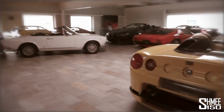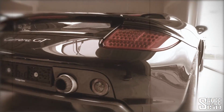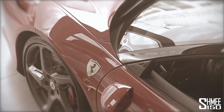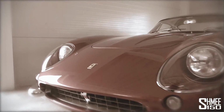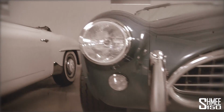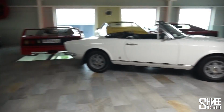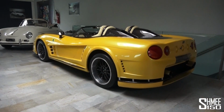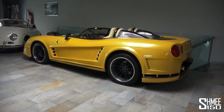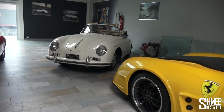Wow, this place is amazing. Let's take a little bit of a look around this showroom. And firstly this, the Subaru SB1 Tornado, the only one based on a Ferrari 550. There's a Porsche 356A just in front of it.